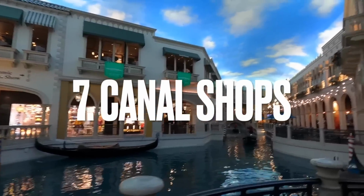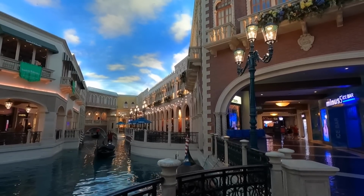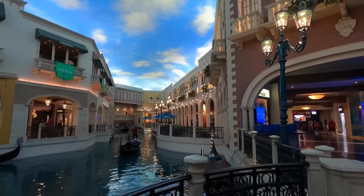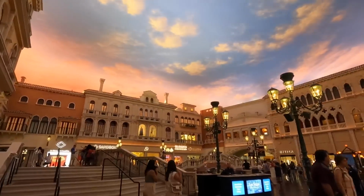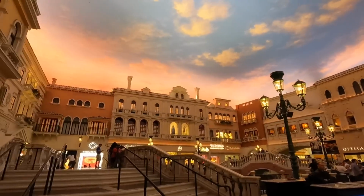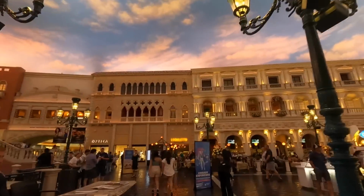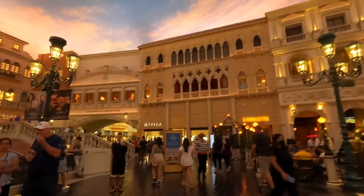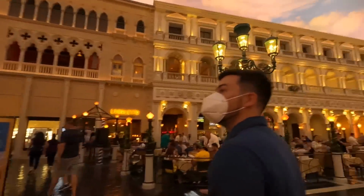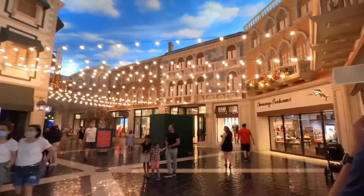Number 7, the Canal Shops. This is located inside the Venetian and will make you feel like you're in Italy. We loved spending time walking around the canals inside and shopping at all the cute shops. There are restaurants that you can eat at and watch the gondolas go by. There's also plazas full of shops and gelato stands. I loved walking around the Venetian since around every corner there was always something interesting and surprising that you wouldn't expect.